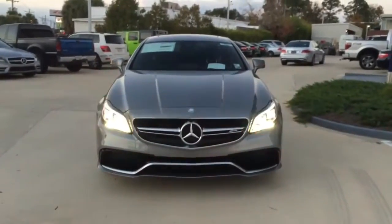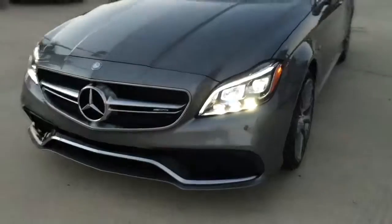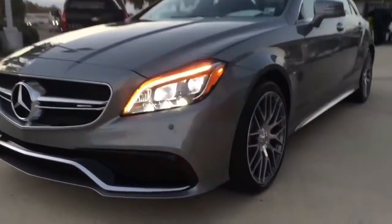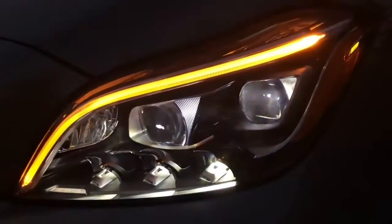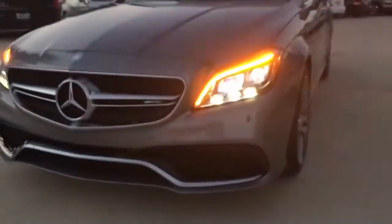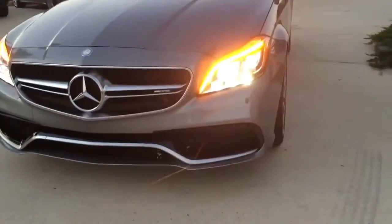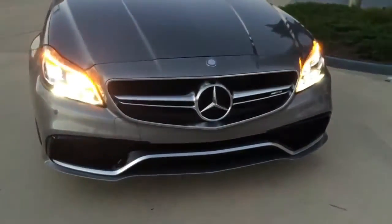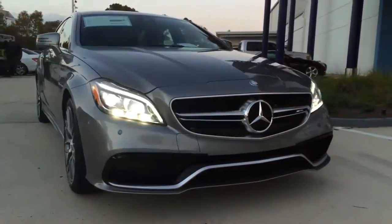Up front, the first thing you will notice is the multi-beam active full LED headlamps with integrated LED daytime running lamps. Multi-beam active full LED headlamp technology features continuous camera scanning of the road ahead to allow the angle and pattern of the beam to adapt earlier and more precisely, even before the driver starts to turn. Adaptive high beam assist infinitely varies the beam to maximize range without causing glare for other drivers. Parking sensors are also integrated into the front bumper.